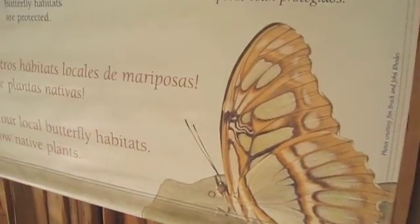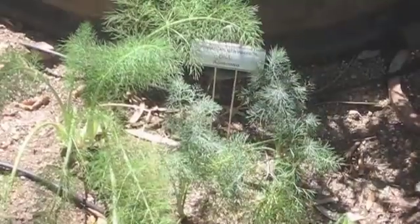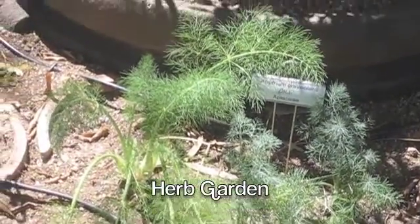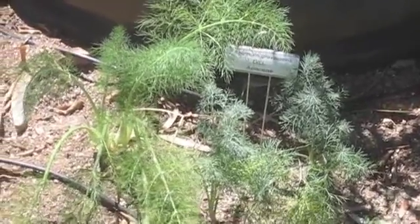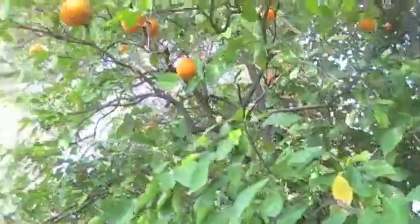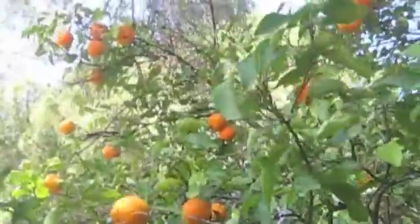My favorite word in Spanish. La mariposa. Butterfly. That's dill. Cool. Dill with it. So, sour orange. Nice.